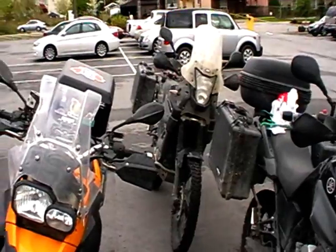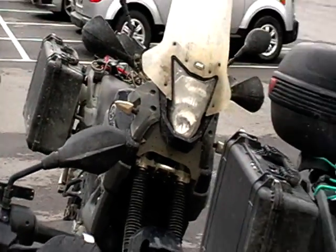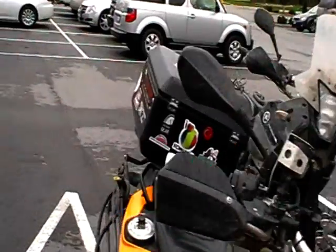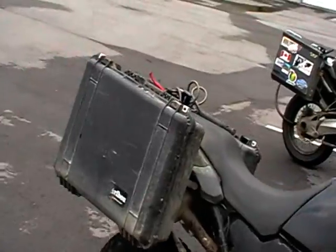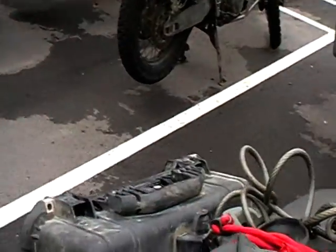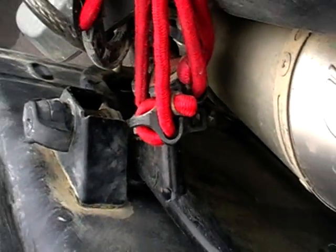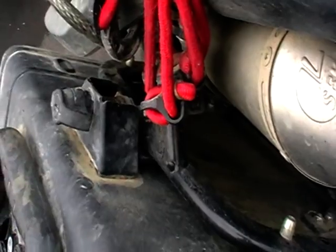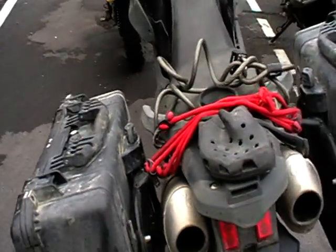Ian threw his down a few mountains in Kyrgyzstan, and when Ian threw his down the mountain, the pannier came off. All that happened was the bolt that holds the panniers on bent. So he very simply took that off and straightened that.